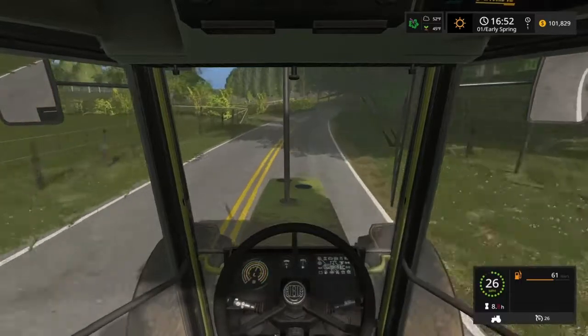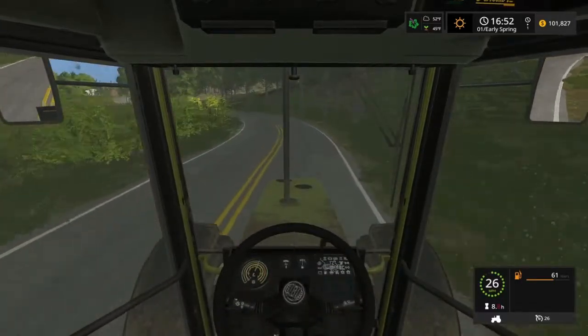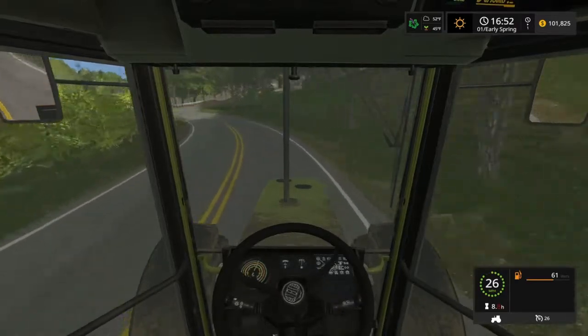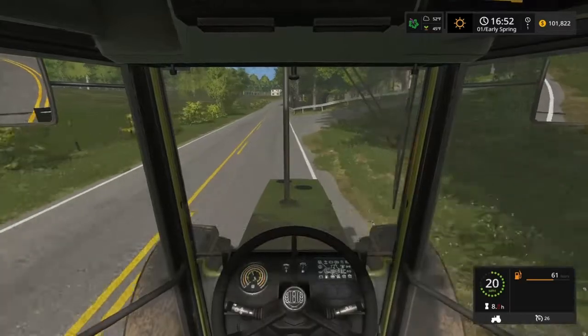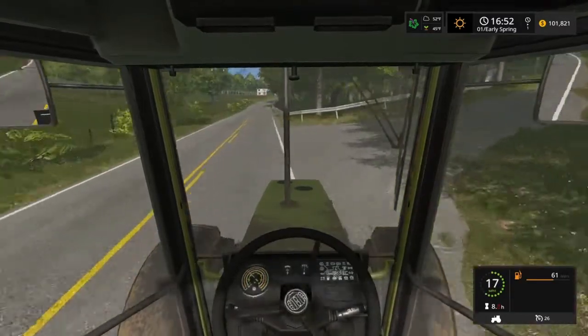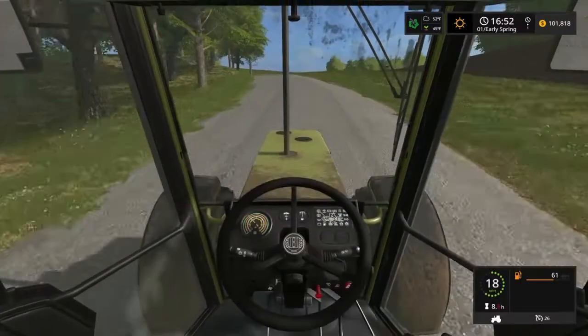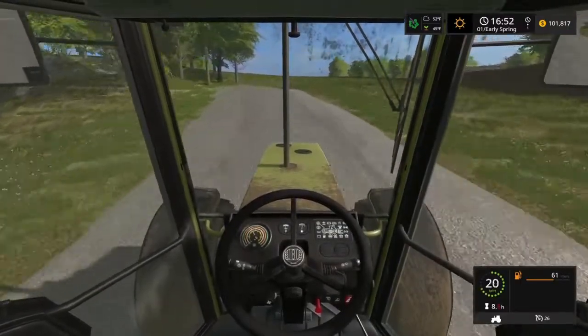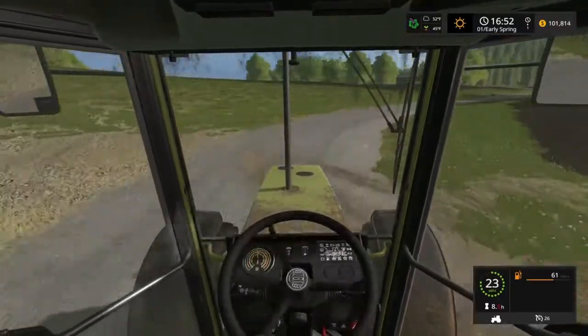I'm also assuming, and I've thought about this, if you lease equipment, does that mean you don't pay maintenance costs? Is that included in your lease charge? You kind of think it would be, logically. May not be, don't know. But as a thought, I might try that sometime. Maybe when 19 comes out, if the leasing works the same way, we'll try that on one of the maps.